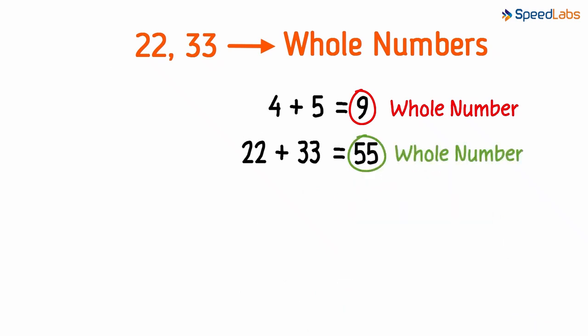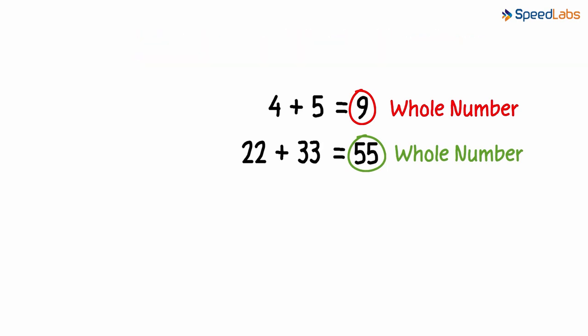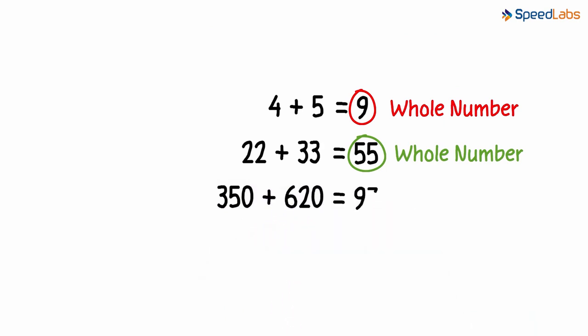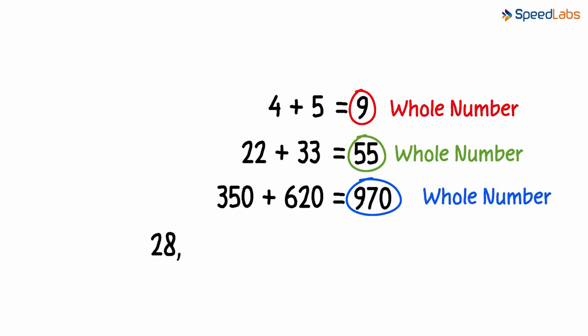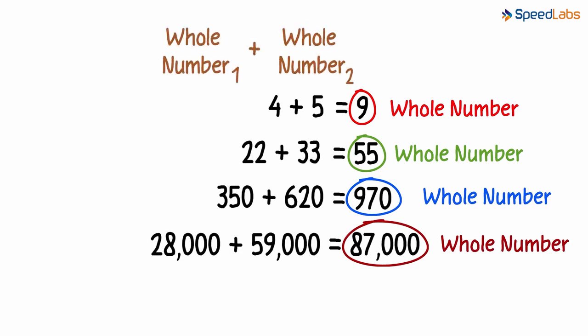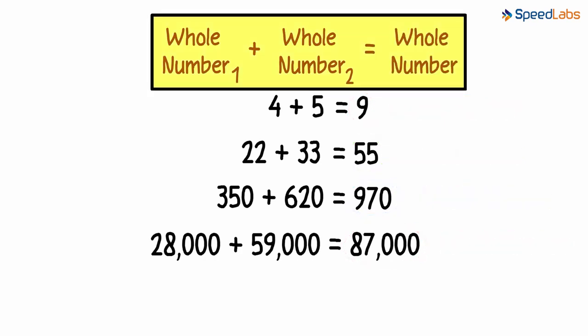Are you getting a gist of what I'm trying to say? Also, if I add two whole numbers, 350 and 620, the answer to that is again a whole number. Similarly, 28,000 plus 59,000 also results in a whole number. Whenever we add any two whole numbers, the resultant number that we get is also a whole number. And this is the first property of a whole number.